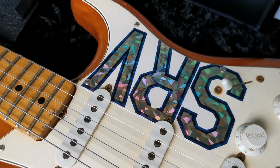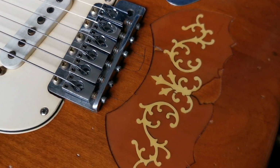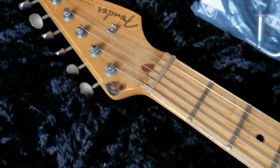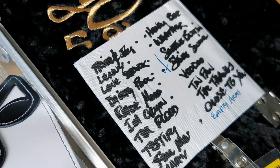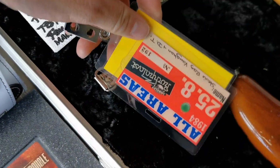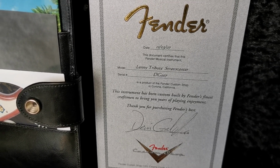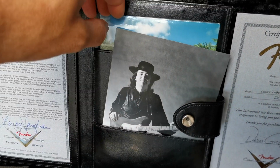And take a look at the details as well. The letters, stickers, the inlay. This is a maple neck with, of course, cigarette burns as well. A napkin with a written set list on it. Backstage passes. And here is the Dennis Kaluska certificate. There's a DVD. A picture.